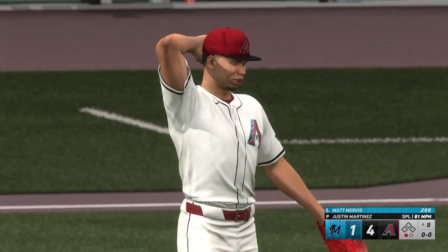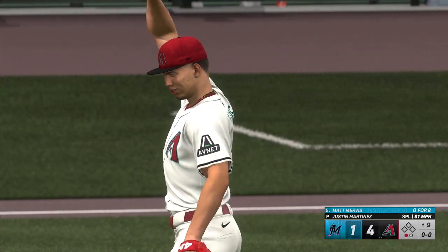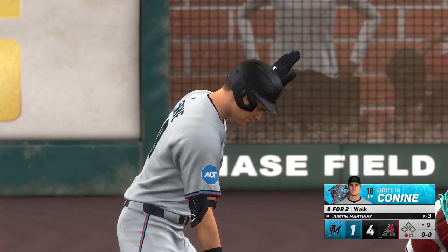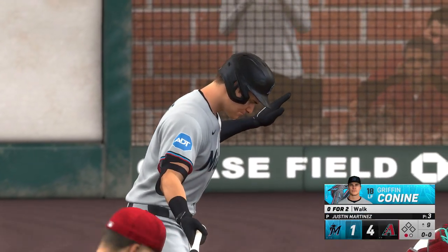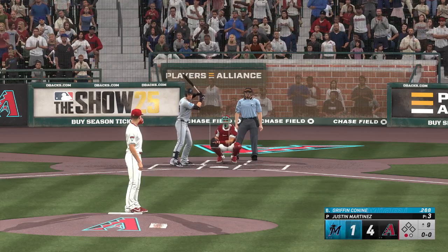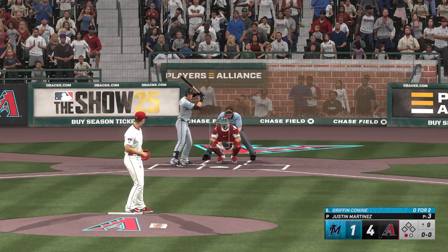Oh, that right there is what you want to see out of your closer. Come in and close the door, cancel any hope that that opponent has in making some type of comeback in the ball game. Tell you what, that helps him settle in, and that helps everybody else relax a little bit to get these other 2 outs.